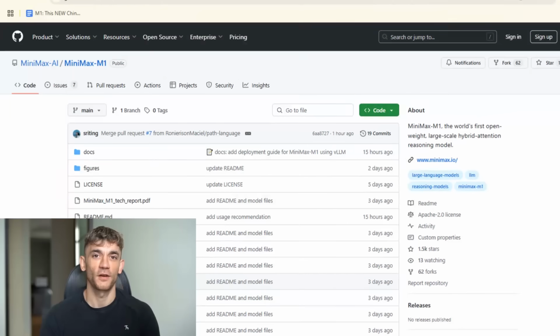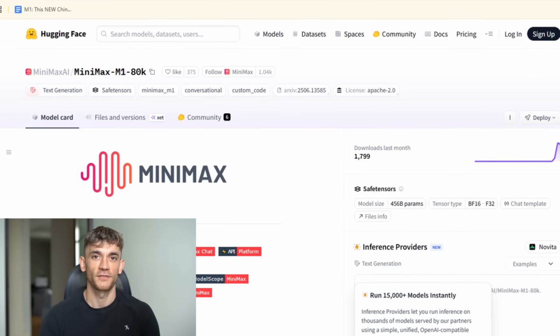Now, I know what some of you might be thinking. This sounds too good to be true. And I get it. I was skeptical too. But here's the thing. The code is completely open source. You can download it from GitHub or Hugging Face right now. You can verify everything yourself.